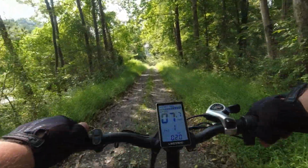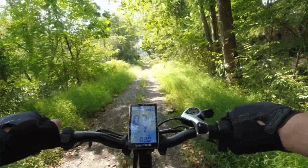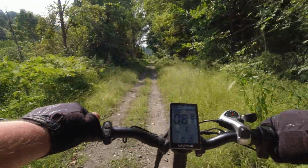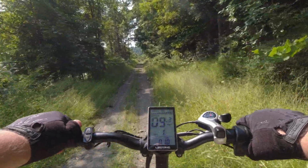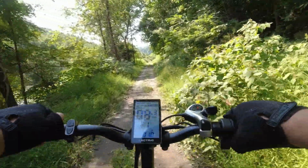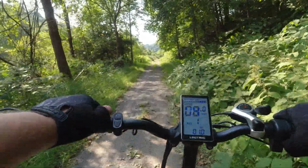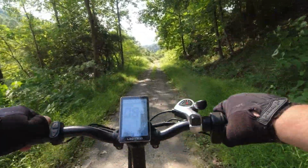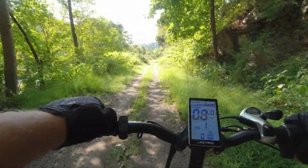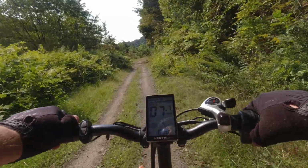This trail has, from what I read, 15 or 20 tunnels and like 20 or 30 bridges all the way out through here. I don't know how many we'll end up going through or over, but that's part of the fun, I guess, of going out these trails. And one of the tunnels is rumored to be haunted, but I think it's a good bit farther down the road.